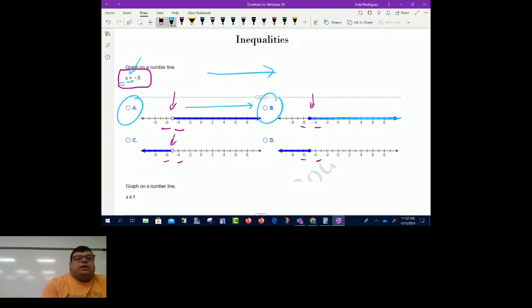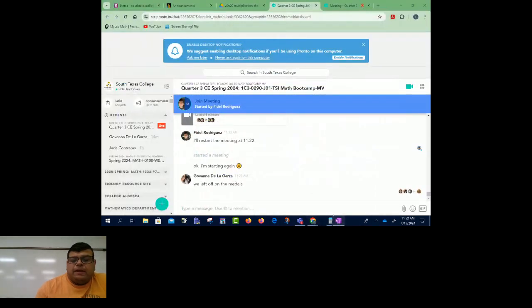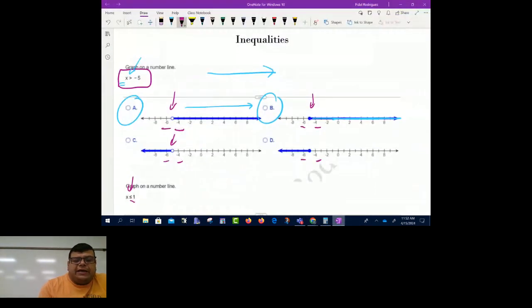Okay, the second thing, y'all, if you look at this problem here, see how there's a little line underneath? If there is a little line underneath, then we fill in that circle. And if there's no line underneath, y'all, then we leave that circle open. So my choice here is going to be choice A because it's going to the right and that little circle right there is open.